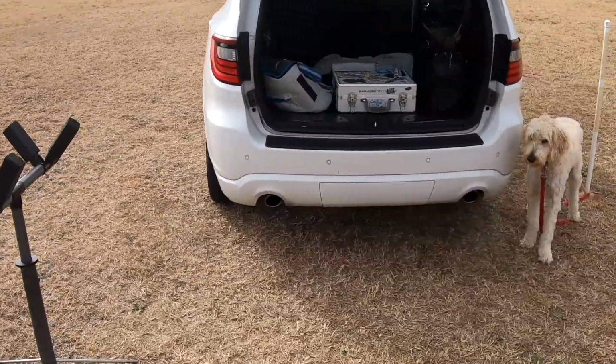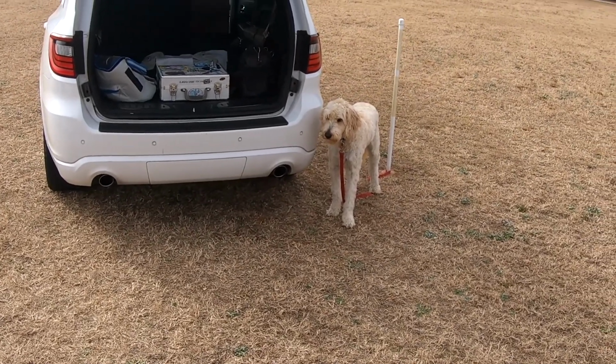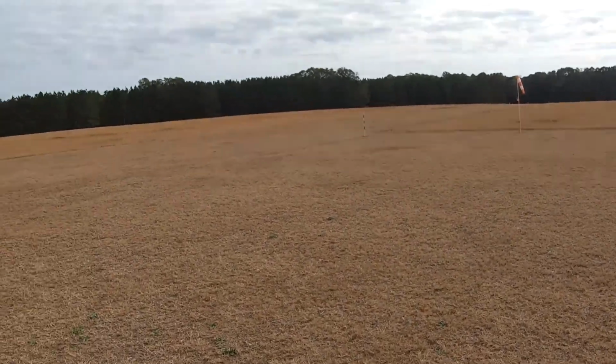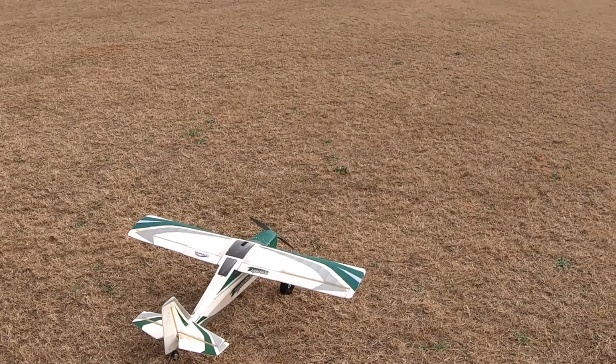Good morning, right, Tuco? It's a good morning. You watching the plane? You know what plane's going up next, don't you? Yeah, he's got his eye on the mighty OG original Green Tundra.